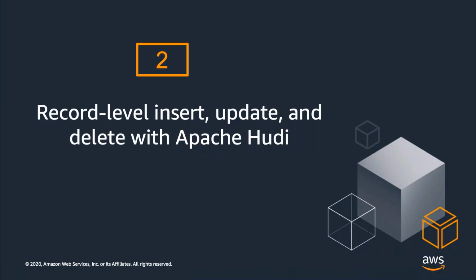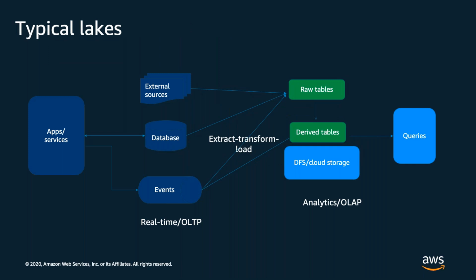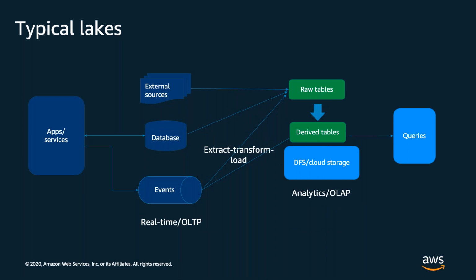The second new feature introduced into Amazon EMR is record level insert, update, and deletes that are made possible with Apache Hudi. So to think about this feature, let's go back to the architectural patterns for data lakes. Most data lakes have a common pattern. Data comes in from databases, application logs, event streams. You want to store them in S3 and run queries. However, in reality, S3 does not support native constructs such as a database does. A common workaround to that problem is to create raw tables and create derived tables suited for business needs. While this method has worked well, it can add a lot of overhead because you have to recompute all the data for a small change.